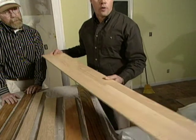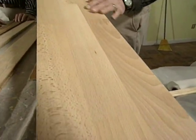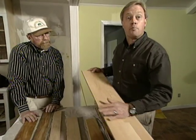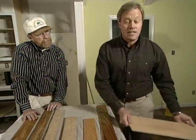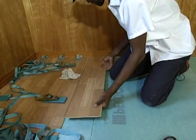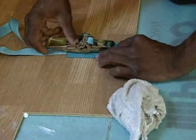Now another alternative to give you that wood look are the popular laminates that are out there. Now this is a plastic laminate sheet that's pressed on to a particle board backing, and it actually is not glued down, it's glued together. Kind of an interesting process, and held down around the perimeter with the shoe molding.